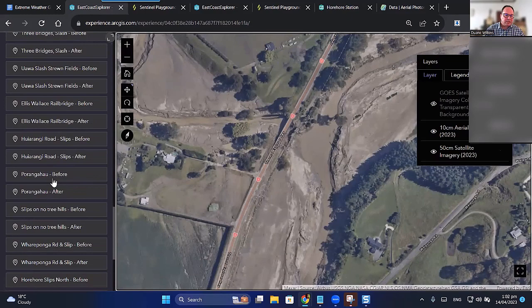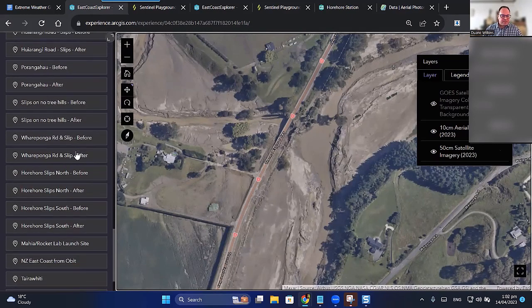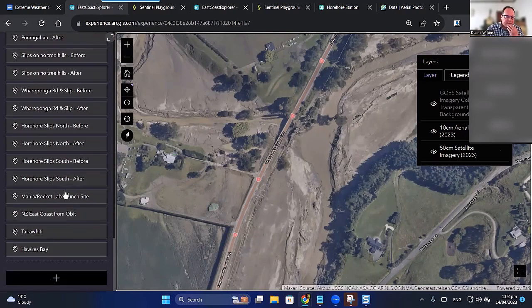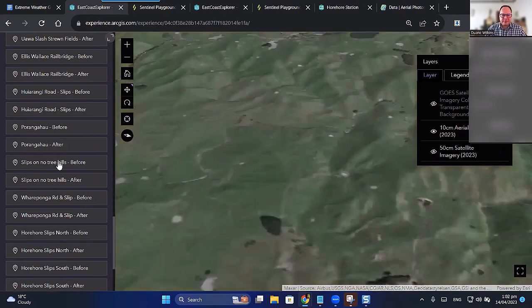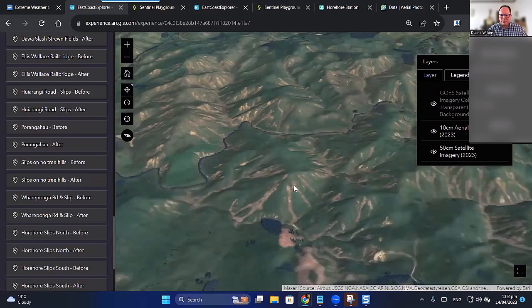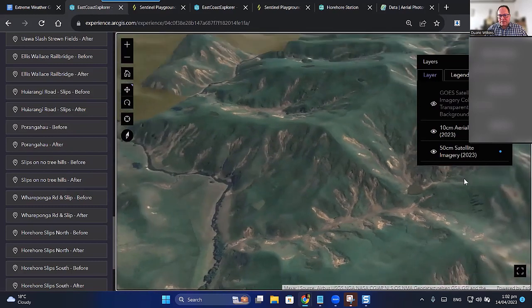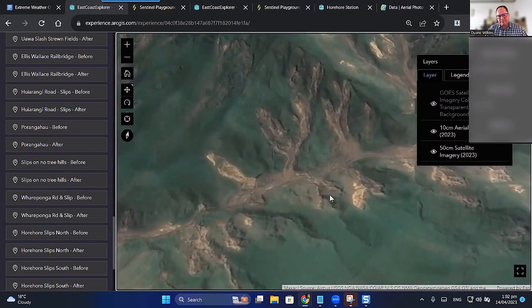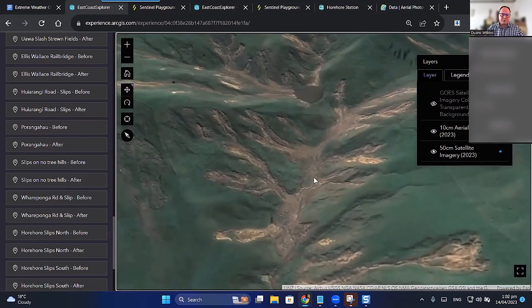Let's see if there's any others in here. There's basically just things that caught my eye. Let's find this one here, slips on no-tree hills before. This one's quite fascinating for me, being able to quantify, okay, you've got no trees on those hills. After, you can see it's a no-brainer. That kind of approach doesn't work out well during the extreme weather we've been experiencing.